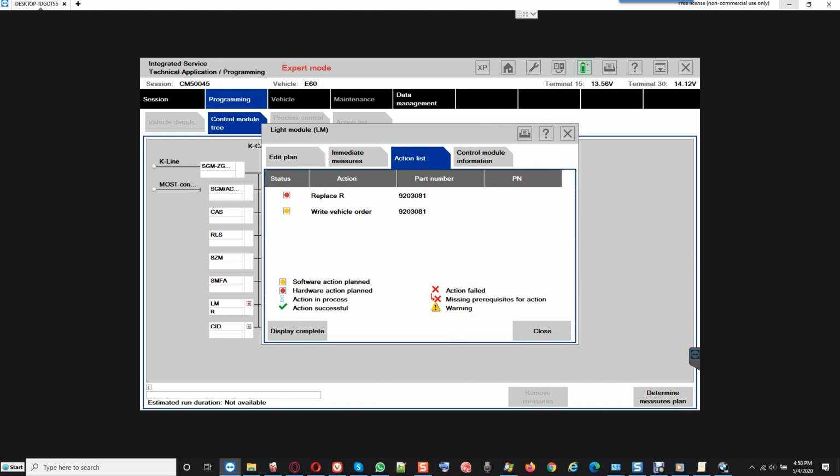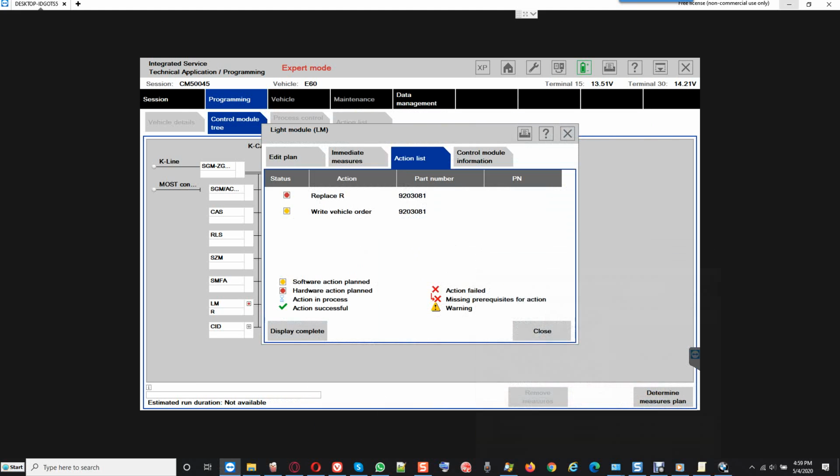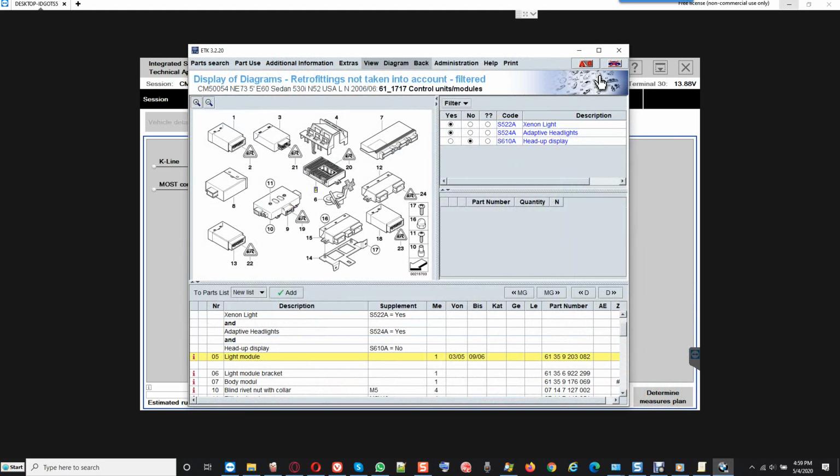The one that has adaptive headlights has the part number that ends with a 2. The one without the adaptive headlight has the part number ending with a 1. Because in ETK, when I choose option 524, the light module part number changes to 9203082, but the one in ISTA-P has a 1 at the end.